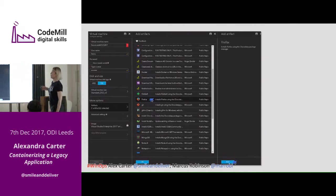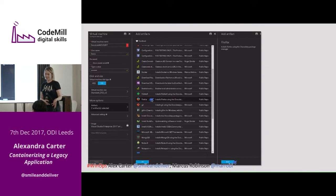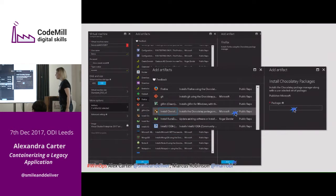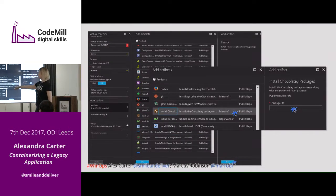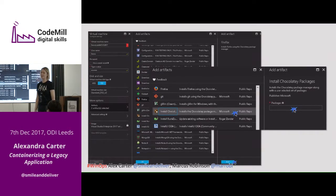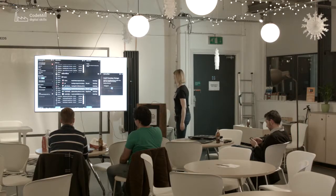Another good thing you can do with DevTest Labs, and this is unique to DevTest Labs in Azure, is that you can tell it which artifacts to automatically install for you as part of the build. So, for example, we had Firefox, and we used Chocolatey as well. Yeah, so by installing Chocolatey, we then were able to just put a little command line in there so that Chocolatey then went and grabbed a few other things for us as well. Just things like Notepad++, just stuff that you need to exist.